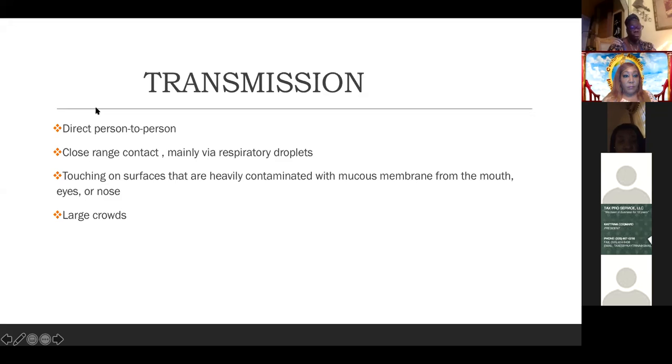How is COVID-19 transmitted? As we know, it is direct person to person, close range contact, mainly via respiratory droplets. That means if you and I are having a conversation face to face without a mask, you cannot see the droplets physically coming from my mouth to your mouth or nose, but microscopically you can see little droplets of saliva going to somebody's nose or mouth.